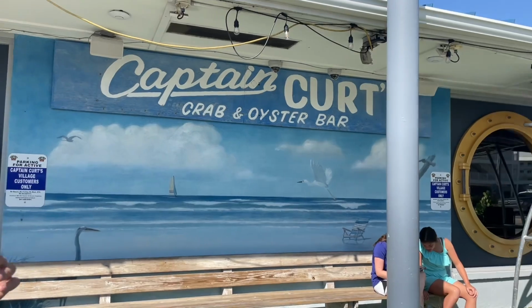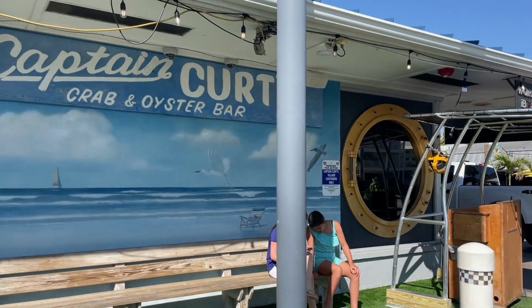Here in Siesta Key at Captain Curt's Crab and Oyster Bar. We looked it up. It's got pretty good recommendations, and they claim to have the best clam chowder, not just in Siesta Key, but in the world. Okay, so of course we're gonna get some other seafood here, but I'm definitely gonna get the chowder.